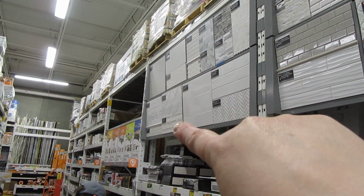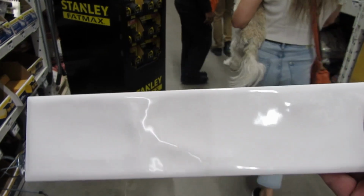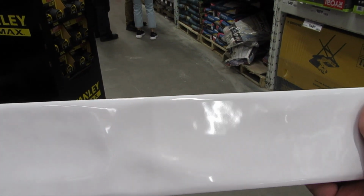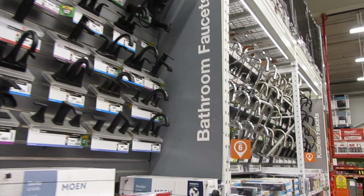Right there. Oh, yes. Look at this. Love it. Look at the variations. It catches the light. It's creamy. I think it's beautiful. Now it's time for the jewelry of the kitchen.